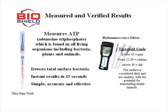Bioshield guarantees a more sanitary surface. We measure and verify our results using an ATP meter, which measures the total surface bacteria. Use of the ATP meter is simple, accurate, and effective, and any reading over 30 indicates that the surface is not clean and unsanitary and unsafe.